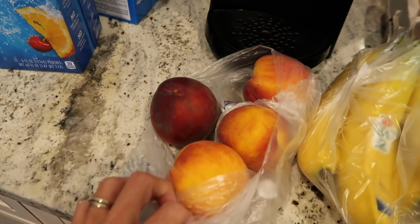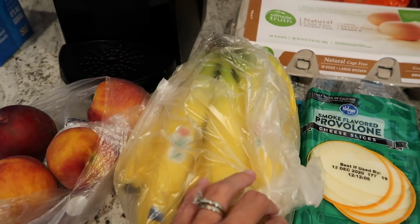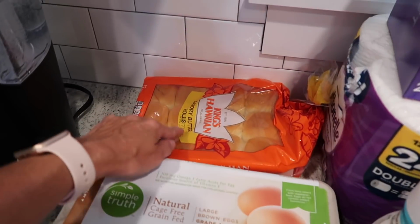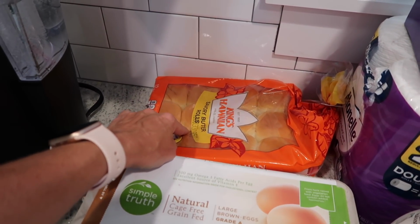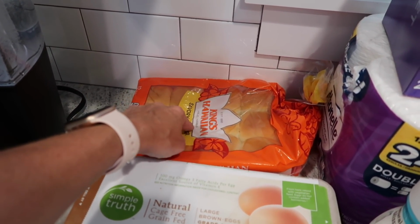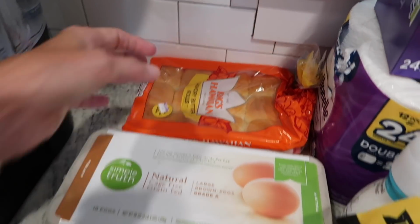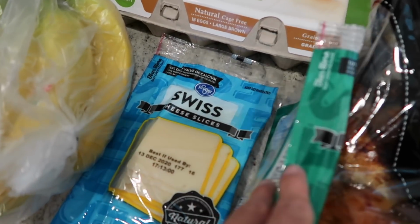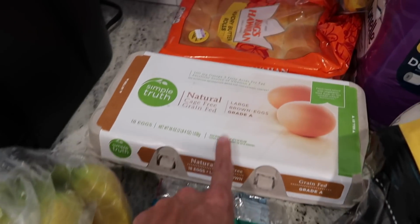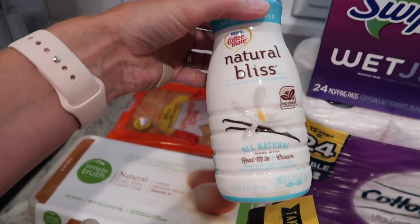We got some peaches. The kids have been tearing these up lately. Tons of bananas. For our tournament this weekend, I'm gonna make some turkey and cheese sandwiches. So actually some turkey and provolone, and then some ham and Swiss sandwiches. So I've got these little Hawaiian rolls, and then I've got provolone and Swiss here. I've already got turkey and ham in the fridge. Got some more eggs.